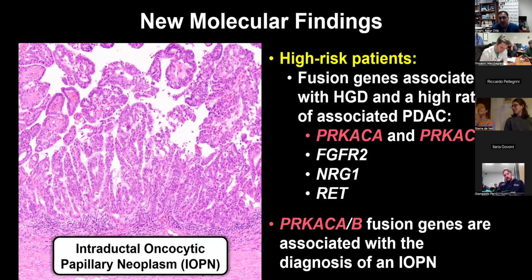But we also found that there are other alterations that are specific markers, not just p53 and SMAD4, but markers of high-grade dysplasia and cancer. And these fusion genes that we identified at the DNA level include PRKACA, PRKACB, FGFR2, NRG1, RET. And interestingly enough, all of these fusion genes were always associated with either high-grade dysplasia or cancer. In fact, one pair of fusion genes, PRKACA and B, were associated with what we call intraductal oncocytic papillary neoplasms, which universally harbor high-grade dysplasia, and about 30% of patients will have developed at least pancreatic ductal adenocarcinoma. So honestly, these fusion genes were just another marker of high-grade dysplasia and cancer itself.